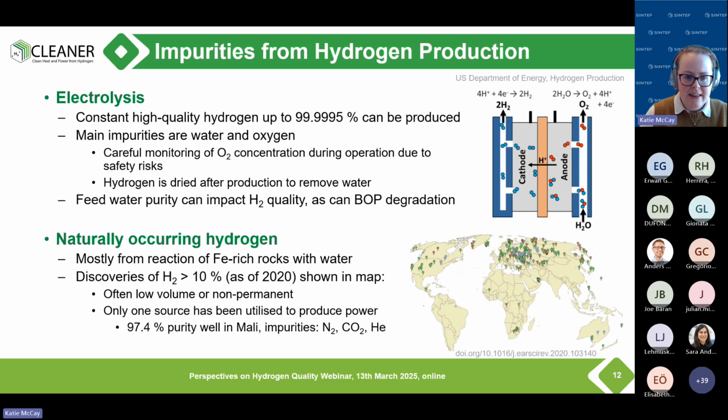And you can see in this map on the right-hand side here that all these little points are discoveries of hydrogen of greater than 10% purity. So these are mostly discovered when looking for things like natural gas or oil, or water even, like digging wells, things like that. But the problem with a lot of these discoveries is that they're often either relatively low volume, so you can't really utilize them very well, or they're non-permanent, so you get some hydrogen coming out for a short amount of time before eventually stopping.